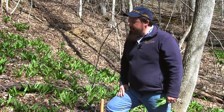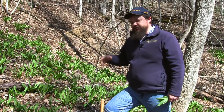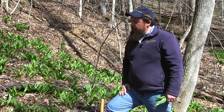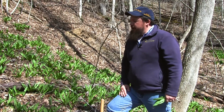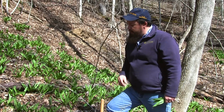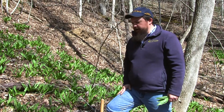They'll grab hold of that energy, that sunlight that's there where we don't have any tree canopy out. Once that tree canopy comes out and we start losing light intensity down here on the forest floor, those leaves will die off and they're going to put up a flower. So it'll be a leafless stalk. That flower will come up. It's a white flower. And it'll set seed here this fall.